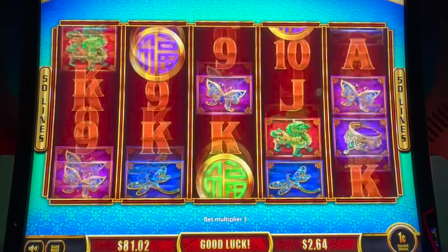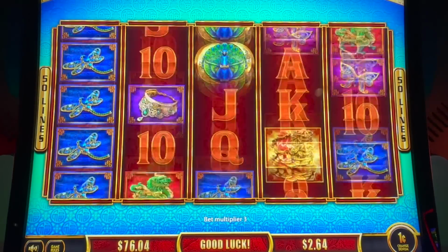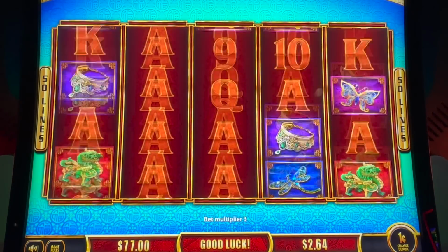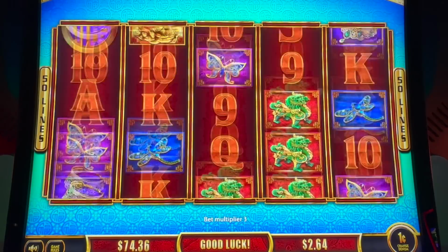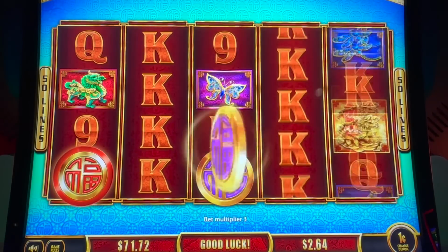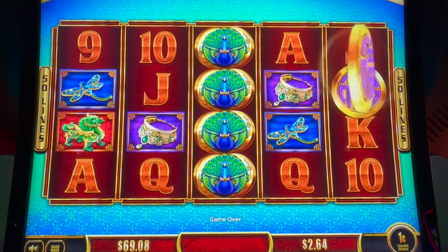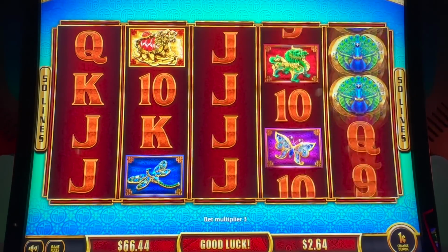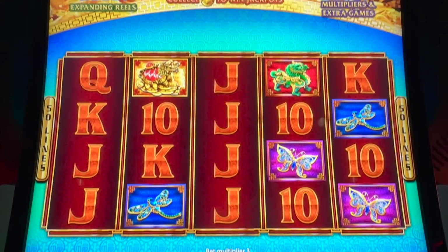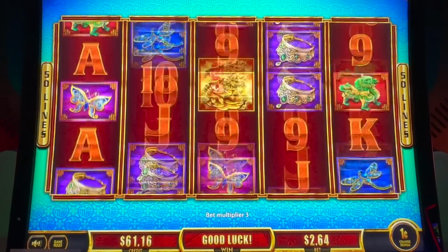Come on. Come on, one more shot at it. Let's turn some coins one more time. No. Oh, all right. I think $1.76 is doing better than the $2.64. There's my bags. There's my bags. Now we got a battle back.